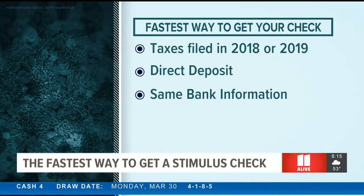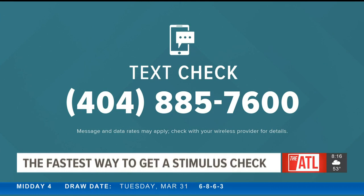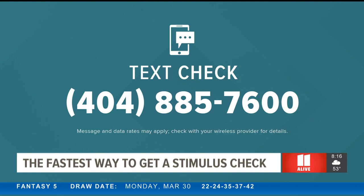Today, the IRS put out more information on the fastest way to get a check. If you filed your taxes in 2018 or 2019 with your bank information, the government will put the money right into your account. We have a calculator tool that can help you figure out exactly how much money you will qualify for. If you'd like to check it out, we can get a link straight to you. Just text the word check to the number on your screen. It's 404-885-7600. Again, text the word check and we'll send that link to your phone.